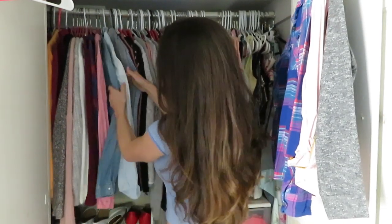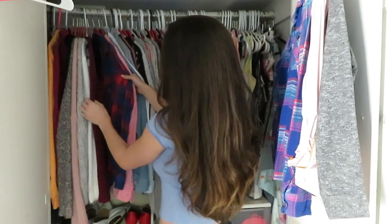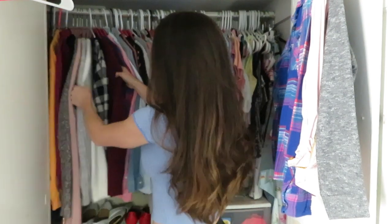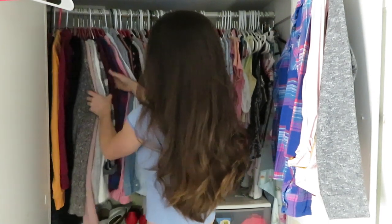I have my few like overshirt types. I have two types of denim. I think it's okay to keep both of these because one's like a light denim and one's a dark denim. And then I have my pink one and my patterned one. And then over here, got a few sweaters. Over here I have my over the head sweaters. Red, a blue and white, white, gray, a pink, dark gray. That's kind of like the main color theme of everything.